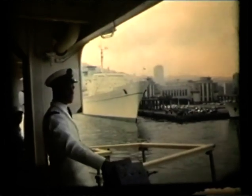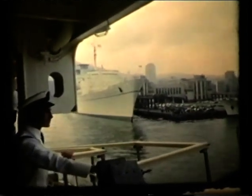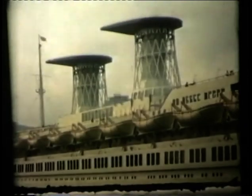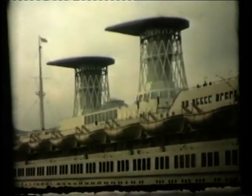Michelangelo was launched in 1962. She was built by Ansaldo Sestri Ponente for Italia SAN and eventually sold to the Iranian government in 1976 as an accommodation ship. She's seen here in Naples. Once again, she was a beautiful ship, spoilt, in my opinion, by two extraordinary funnels.